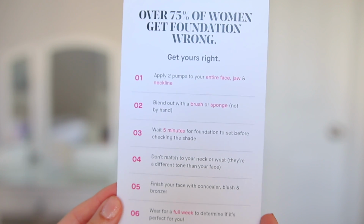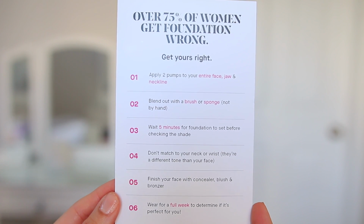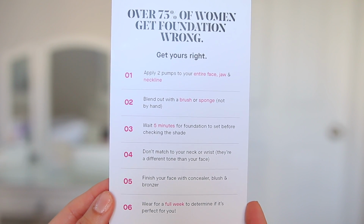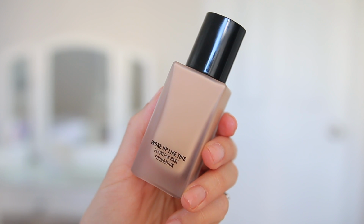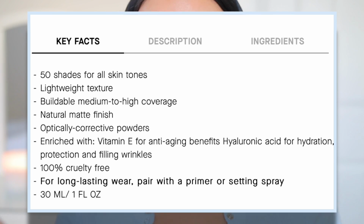So it says apply 2 pumps to your entire face, jaw, and neckline. Blend out with a brush or a sponge. Okay, packaging is beautiful. It is a frosted glass, comes with a pump, which is really convenient. And you get 1 fluid ounce of product, which is pretty standard for the foundation. So this is specifically their Woke Up Like This Flawless Base Foundation, and mine is in shade 060, and very cool, but this is actually made in Italy.